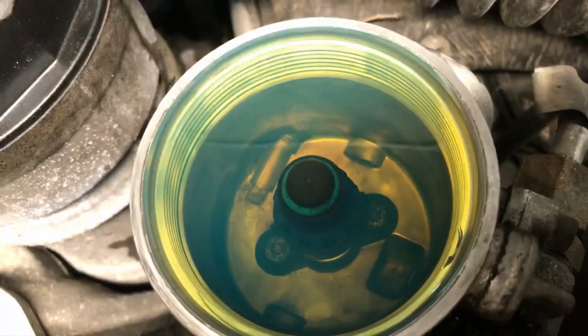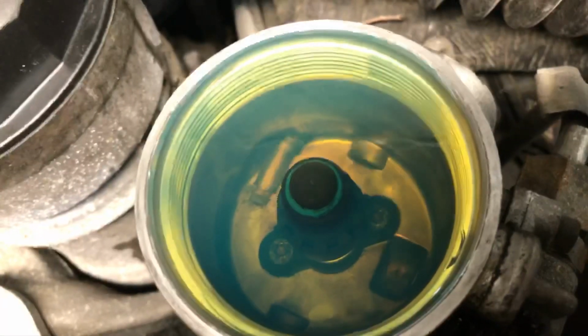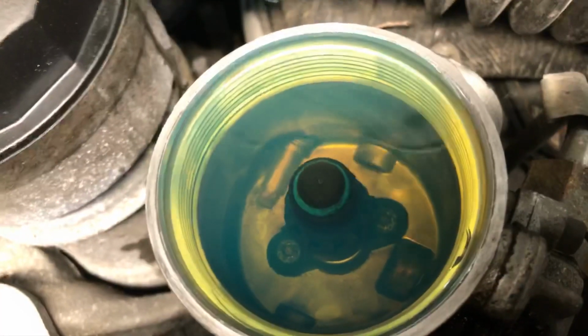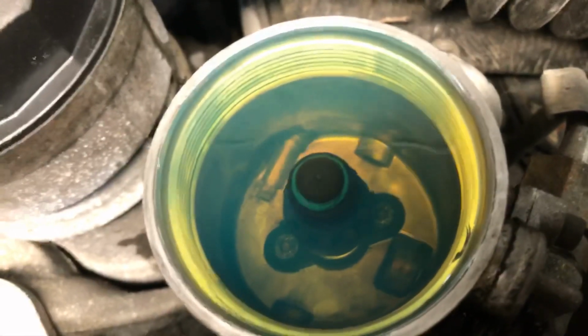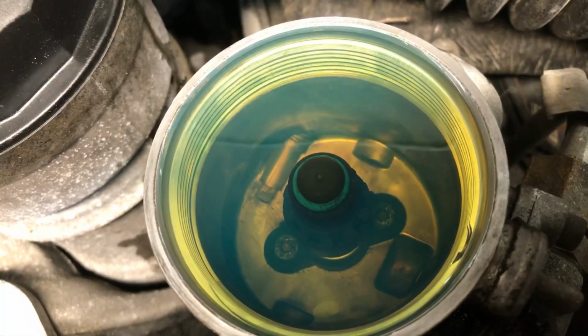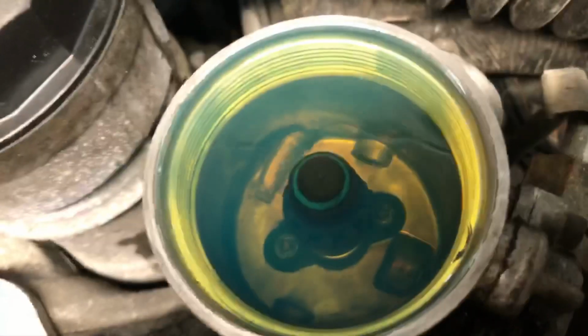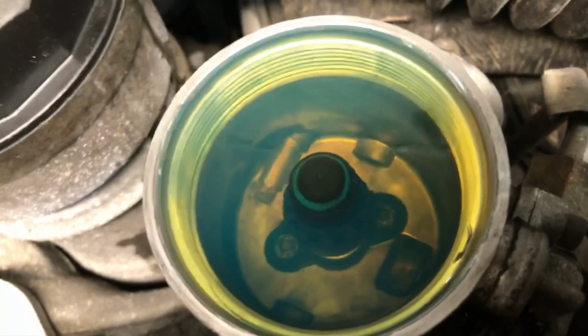Good. Hang on, keep going. Okay, let off. Now wait a minute. Add it again. Okay, whatever. We might be looking at just crap freaking injectors.